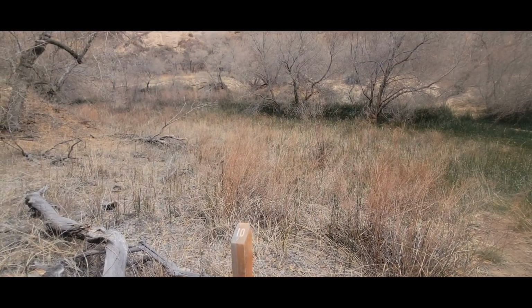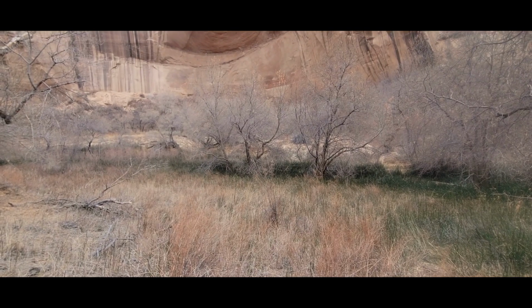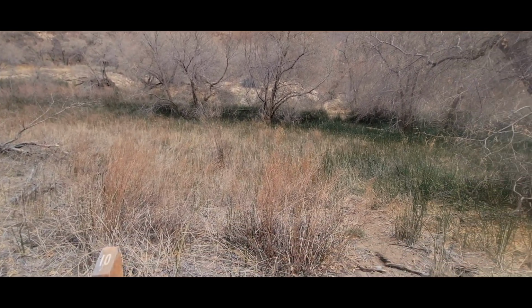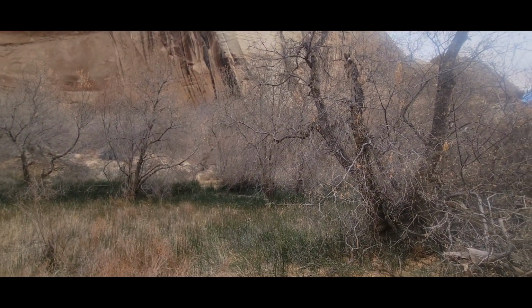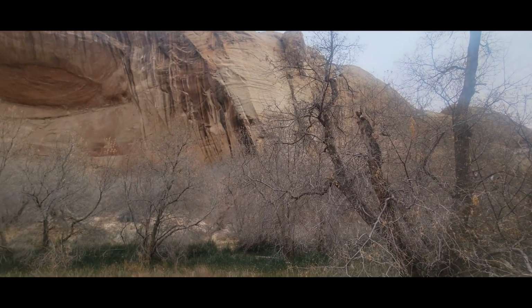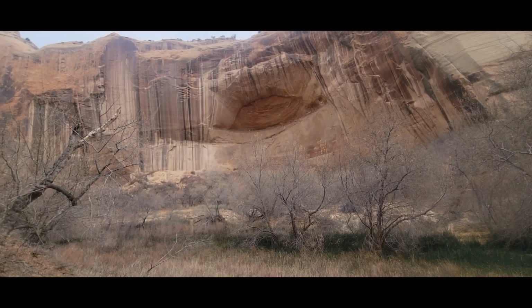Number 10. Horsetail is a jointed plant found only in wet areas. Pioneers called it scouring rush and used it to scrub pots and pans. Box elder, a member of the maple family, is the predominant tree in this canyon, reaching a height of 50 feet. It grows rapidly in wet places. It provides bank stabilization for the creek and ample shade for both people and wildlife.